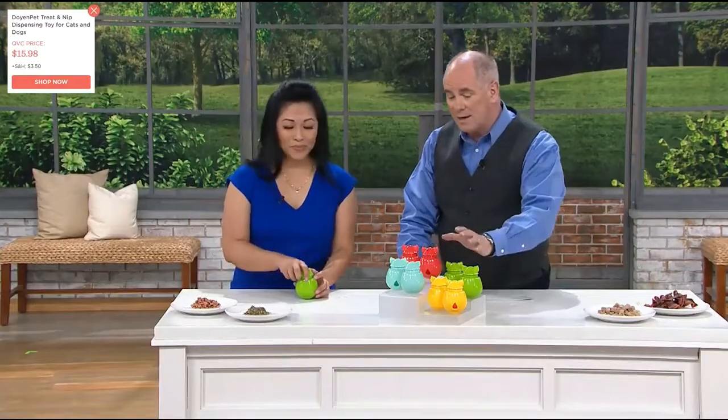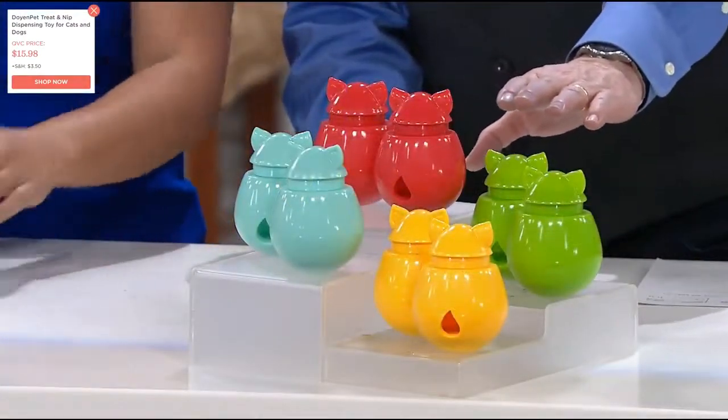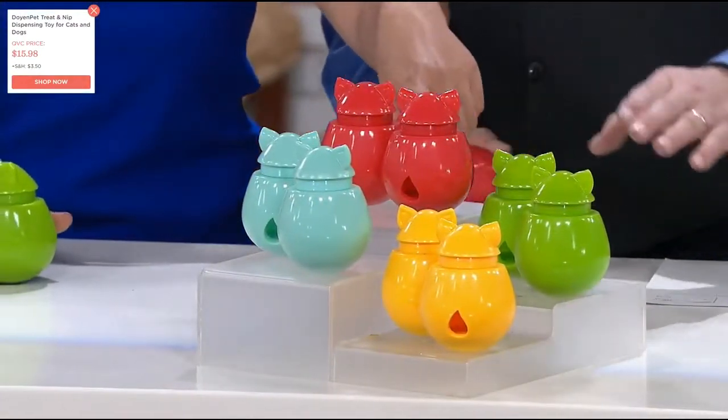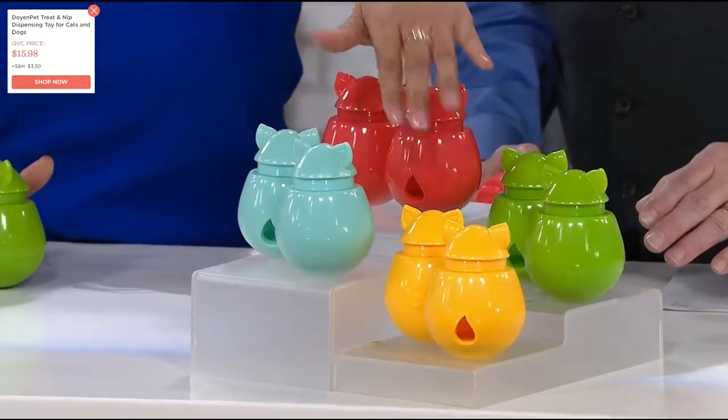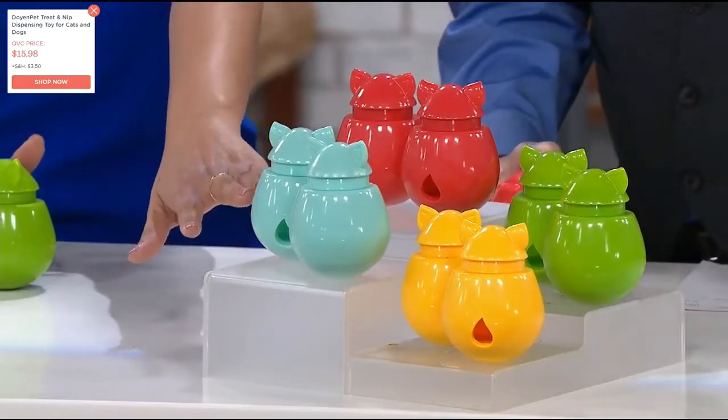Now, we've got colors, and I struggle with colors. Can you help me? Oh, so this is the red one. Okay. So this is the red watermelon. This is the green lime, the banana yellow, and also the tilberry blue.